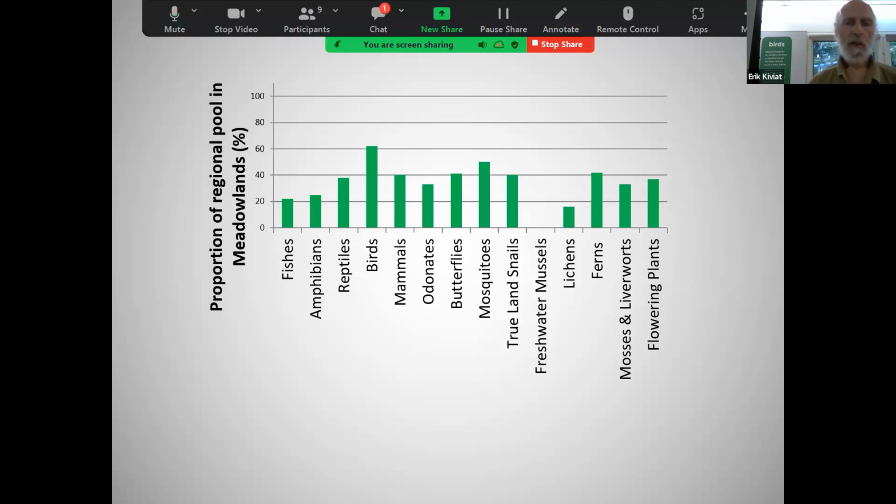And what we're seeing here, as I'll show you in a minute, is a combination of these three things: the pool of species that's available outside the Meadowlands, the ability of those species to cross the urban environment. So that's the connectivity or permeability of the urban environment, which is different for different organisms, and the quality or sufficiency of the habitats within the Meadowlands region. That's what contributes to these proportions or percentages in this graph.